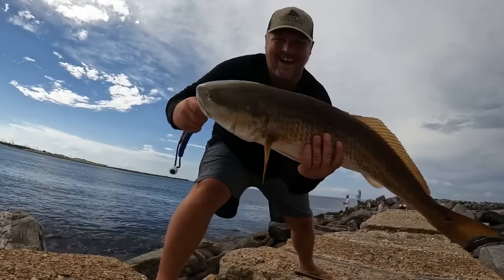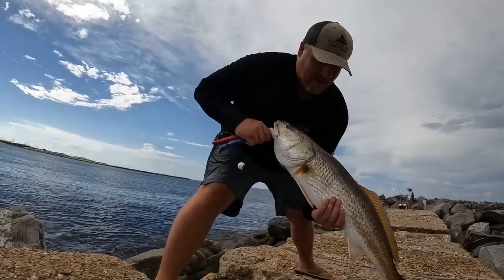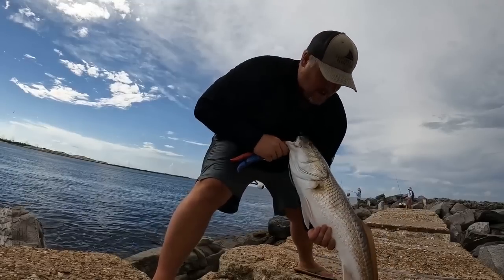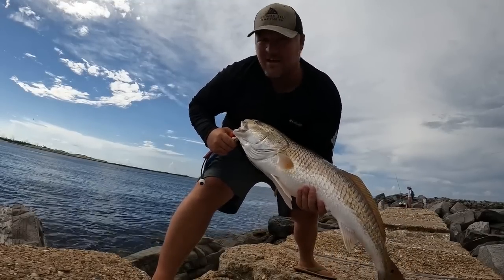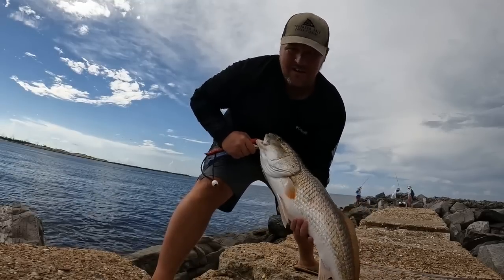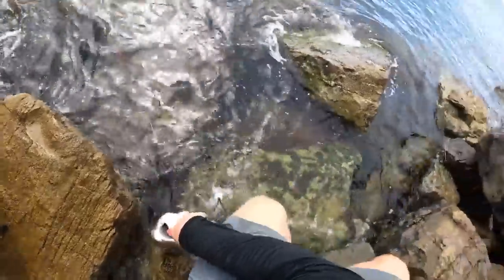Y'all check that guy out right there. I'm talking about just a brute of a fish, man. And these jetties right now are just loaded with them. Oh my God, we've lost a lot of fish this morning, but this one definitely made up for it. Go ahead and get this guy back in the water, get a good release on her. Hopefully we'll find some more fish. If you're gonna catch them, you gotta release them.